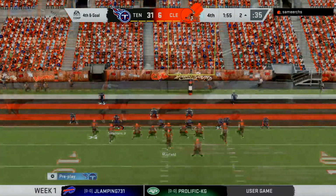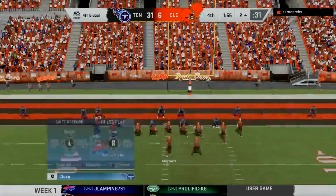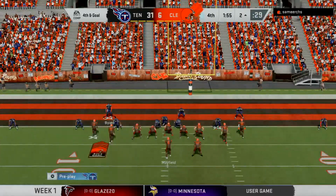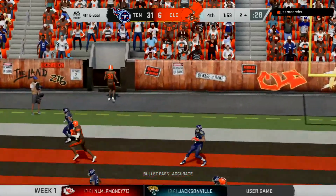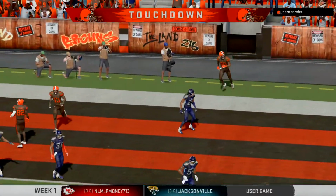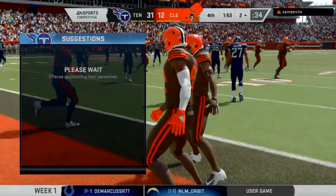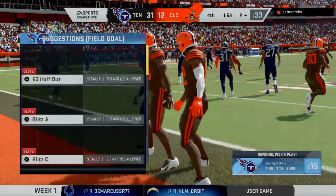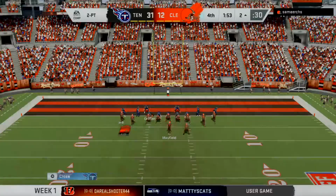Another incompletion. You know, it's a wonder he's still moving around back there the number of times he's been sacked. Yeah, he's staying out there, isn't he? And you don't think about it much in a game like this, but he's showing incredible leadership. And this is caught. Touchdown, Cleveland. Rashard Higgins. Already his 2nd touchdown here in this opening weekend. And the Browns make some inroads here on that deficit.